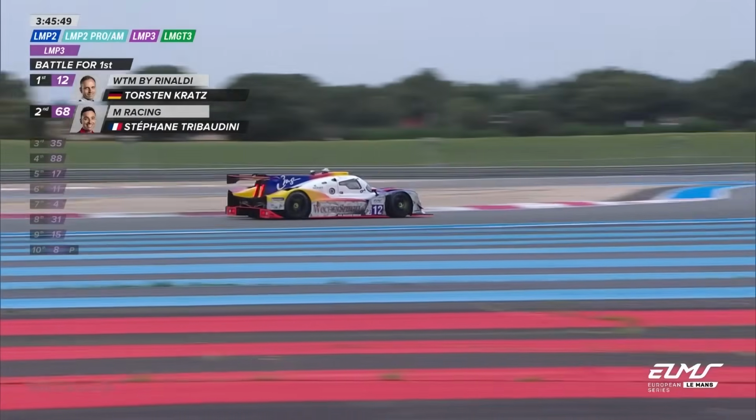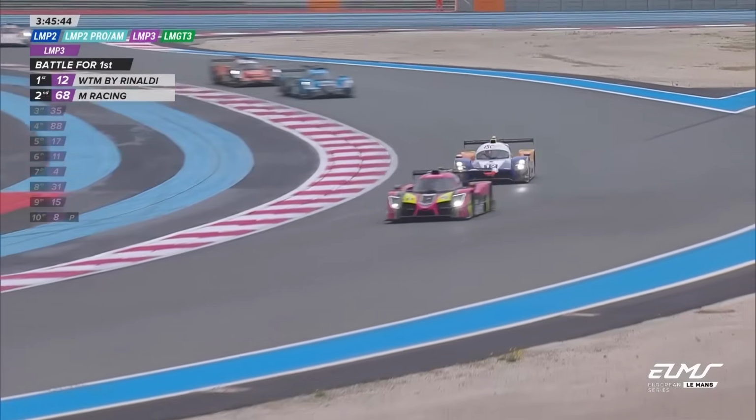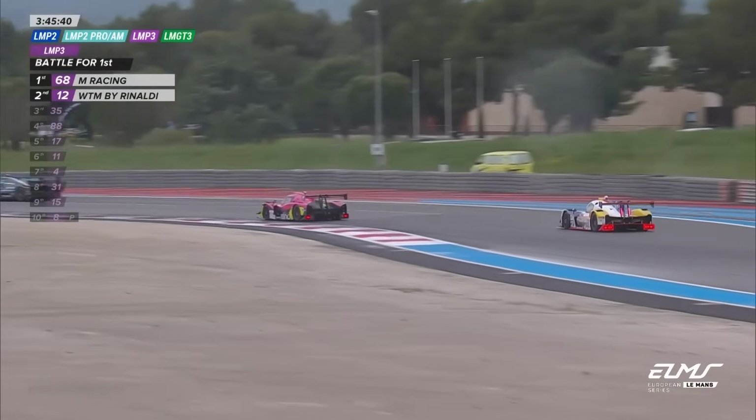Change in the lead for LMP3 here, Johnny. This is the M Racing car, getting onto terms with the 12 and going by. Pretty sure both these cars are on wets as well.